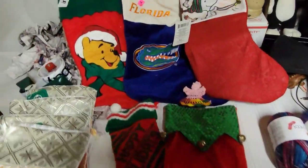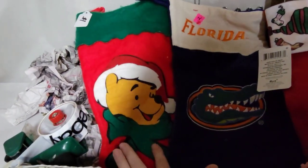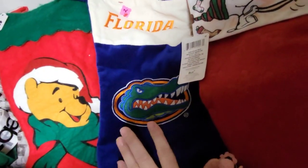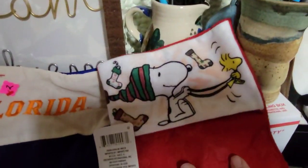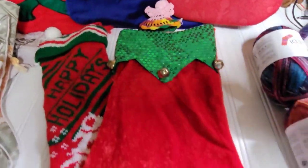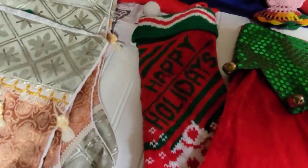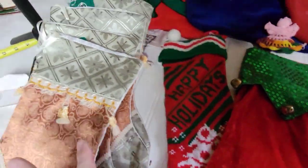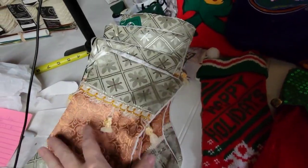And then last, I'm going to do just a little stocking box. Of course, Disney Winnie the Pooh will sell. I have sold some Florida Gator stockings here recently for 2025. You've got Peanuts, an elf shoe, which I'm sure will sell, and then a beautiful knit vintage Happy Holidays. These are really pretty, but I mainly got them because there's 4, so it's multi-quantity.